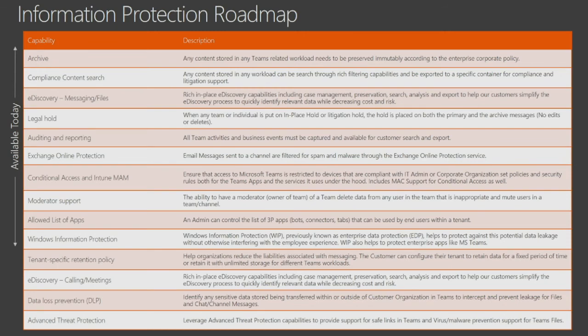And the deletes get propagated throughout our system. So they get deleted in the primary storage and then over in the Exchange mailboxes where we journal all this data as well. And that's true with deleting a team, deleting a channel, deleting a chat. And then we're actually working on restore capabilities too. So if you delete a channel, you can restore it, but only within that window, of course. Once the hard delete goes, it's gone unless it's in legal hold.